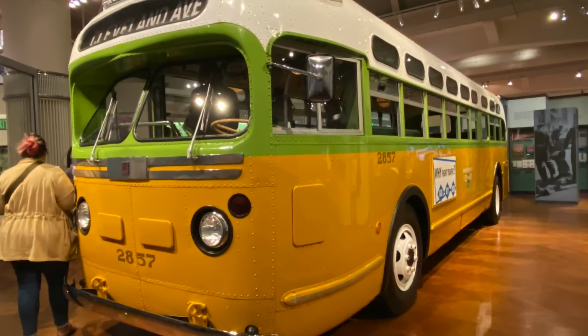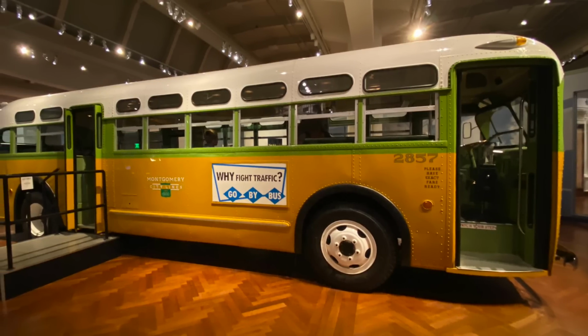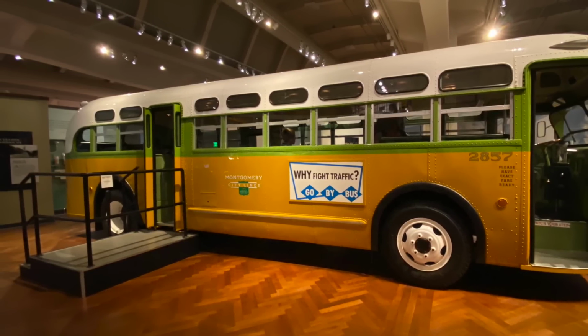But Montgomery refused to obey the federal ruling. So they had to send federal marshals to the city of Montgomery and tell the city council, you will either obey the law or you will all go to jail. The boycott ended 2 weeks afterwards.